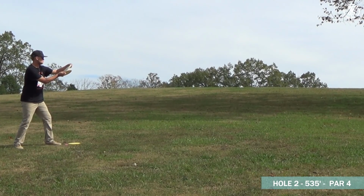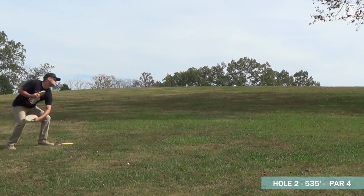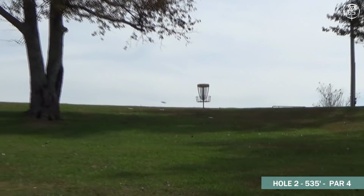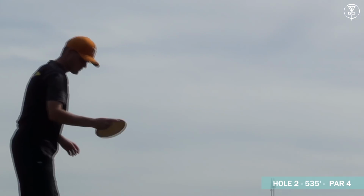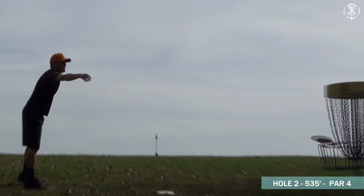Bryson laying up as well. Seth with a jump up. Looks like all these guys are going to card a 3 here. Yep.